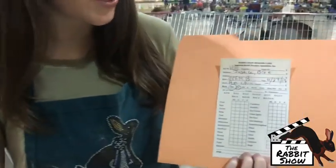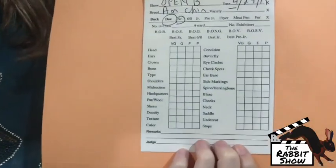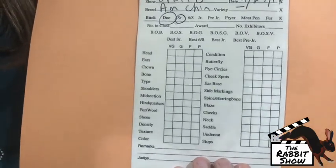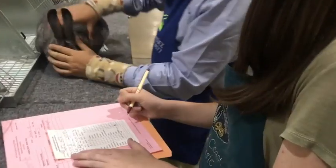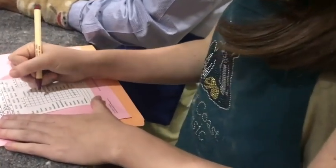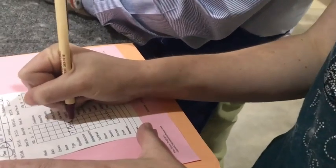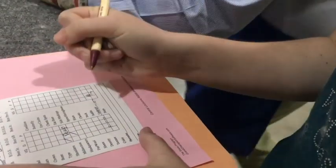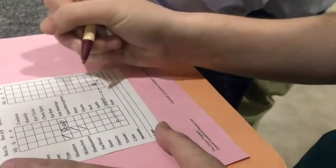So the comment card also has a section where you record in written form the comments that the judge gave on that rabbit, so the exhibitor can take that home with them and review that in case they did or didn't hear some of the comments that the judge gave on the rabbit. Well-rounded, good width in that midsection. It's important to try to get as much of what the judge says down if you can.